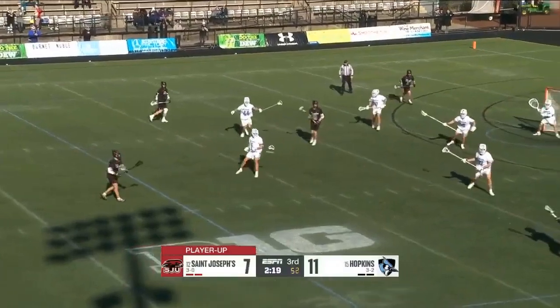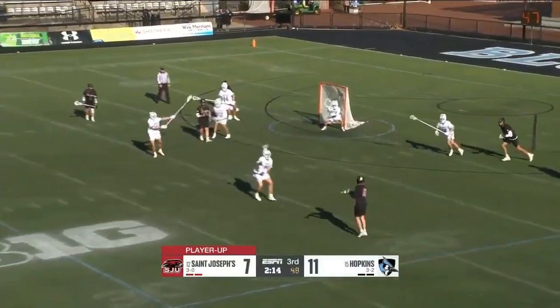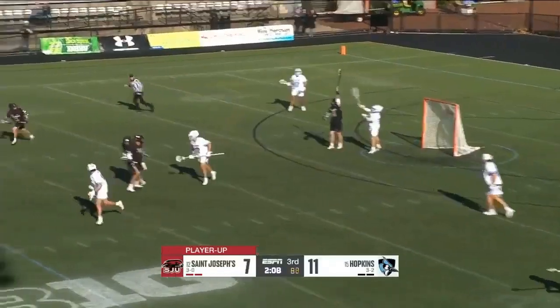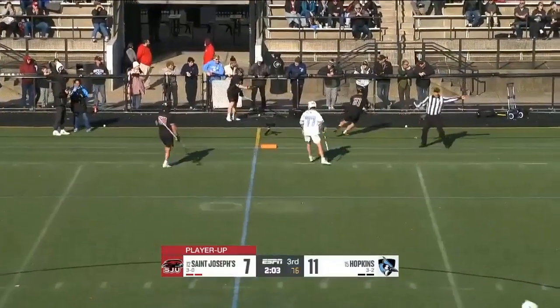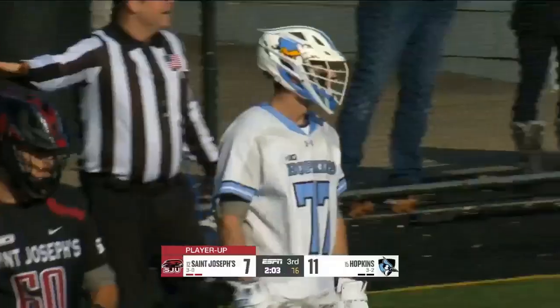Hopkins man down for a full minute. Can St. Joe's take advantage? They're 1 out of 3 thus far this afternoon on the extra man. Shot. Marcial's there again. Holds his position. Long outlet pass to Jaronski. He can't handle it. Ball goes out of bounds. Turnover to St. Joe's. Good play, bad play.